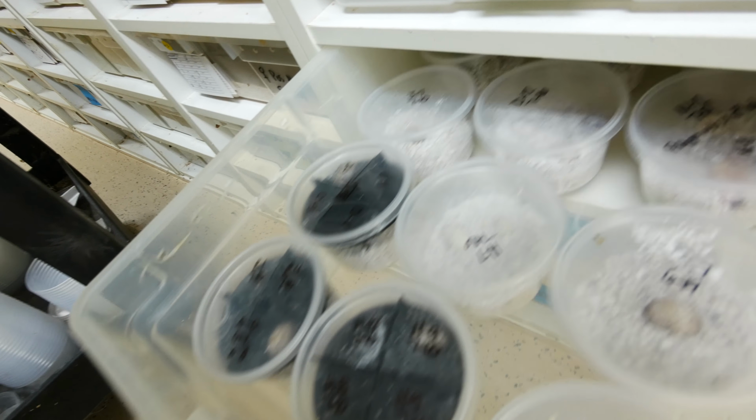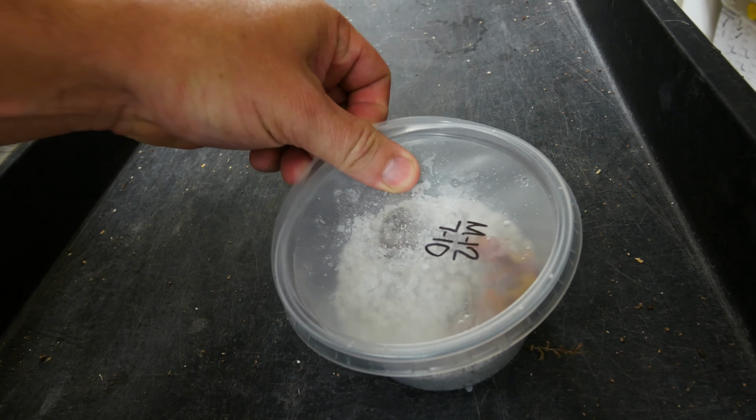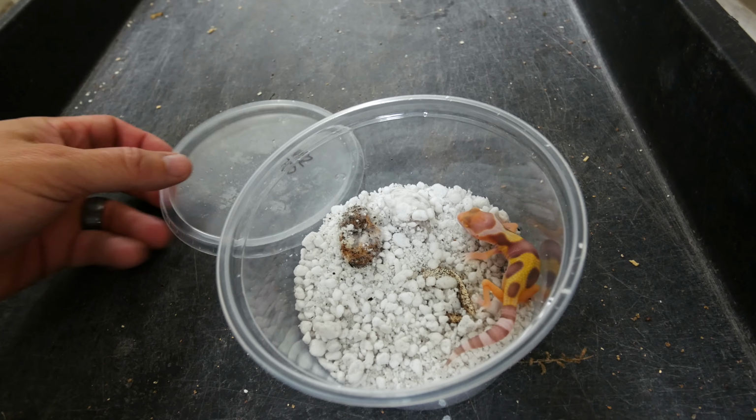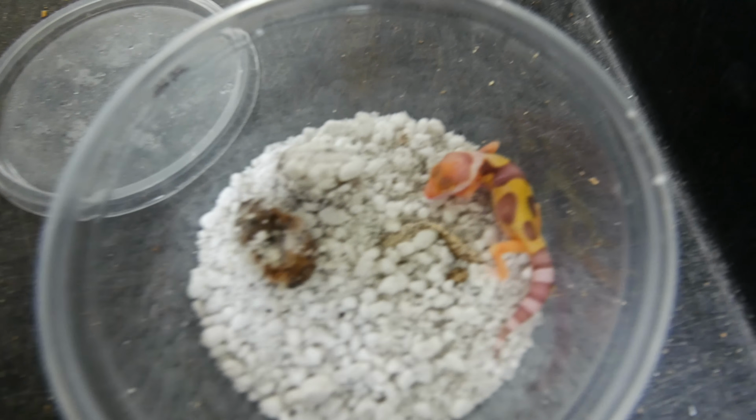Starting with this one right here, we'll see if there's any babies. Oh yeah, there's a couple babies. Oh, and by the way, look at this. This is a beautiful animal right here. Take a look at that one. Holy cow. Is that thing amazing or what? That would actually be a bell albino, but take a look at how awesome that pattern and color is.